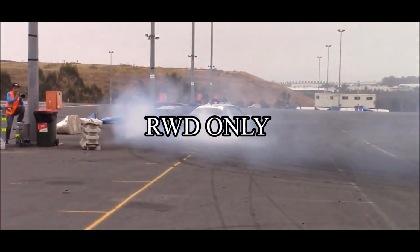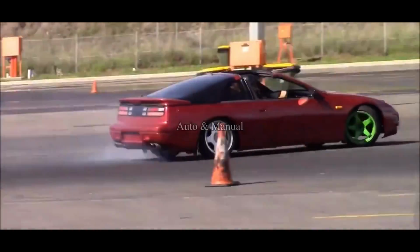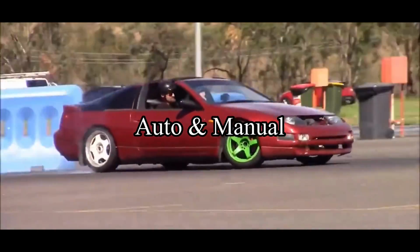The T-tops might leak, I get that, but the T-tops are baller as hell, so grow up, deal with it, partner. As for the drivetrains, the car is rear-wheel drive only, obviously. As for the transmissions, the car was offered as an automatic or manual transmission, obviously. Do not get the automatic. It's a 90s Nissan automatic. You are just asking for trouble.